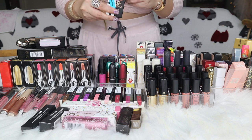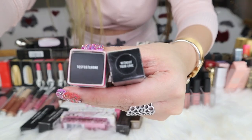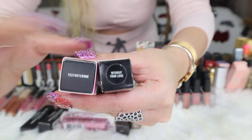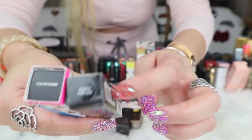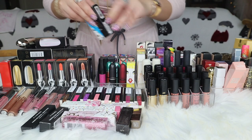Okay, I got here MAC Testosterone. Just a limited packaging is the box, but the inside is just regular MAC lipstick. And then this one is the Ellie Goulding. I like that one because that is a very nice nude shade.